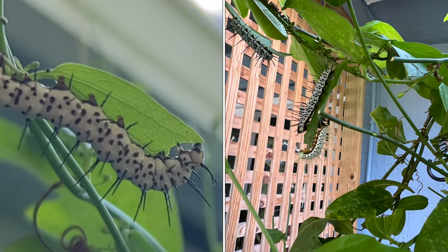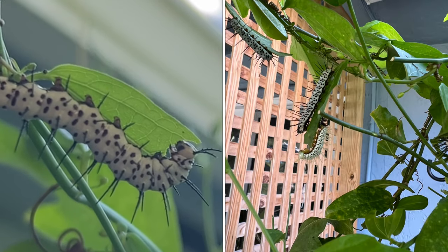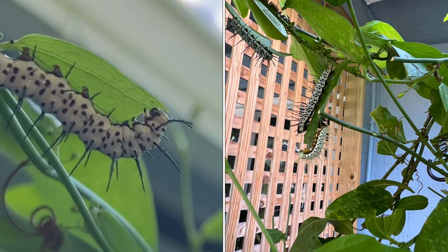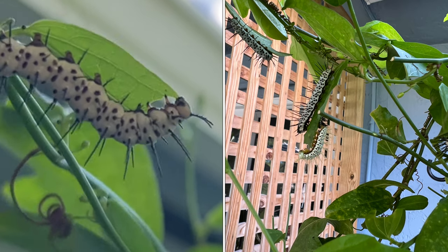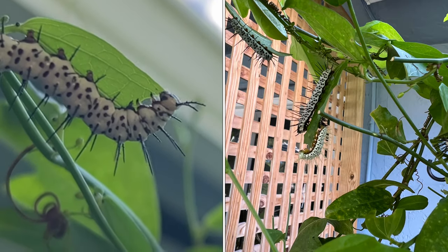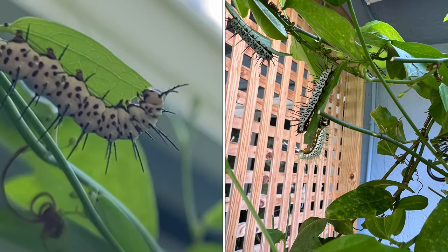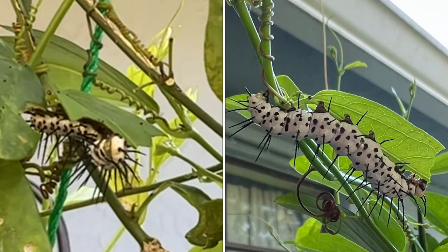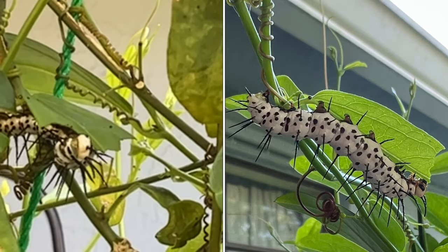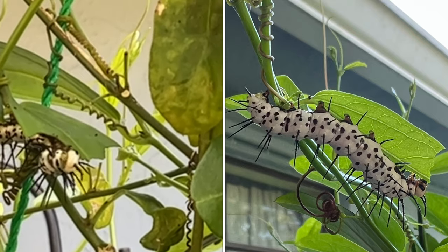They are white with black markings and these black spikes. Now, those black spikes look intimidating, but they are actually soft. They will not harm you. One of my favorite things about these particular caterpillars is they are very efficient in the way they eat. You can see they eat in little rows, right? So they just do one little row of leaf at a time. They're very efficient eaters.